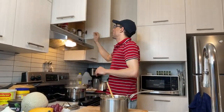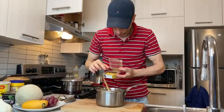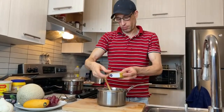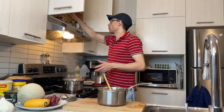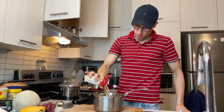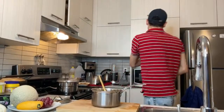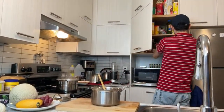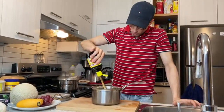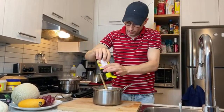And here, some curry. Onion powder. Chicken bouillon. That's gone.